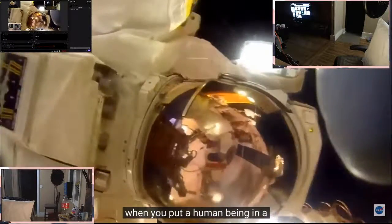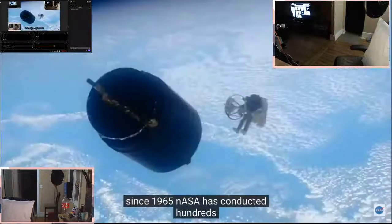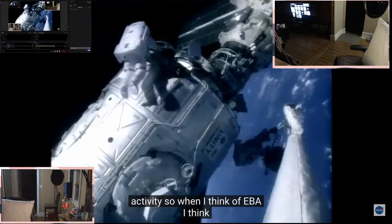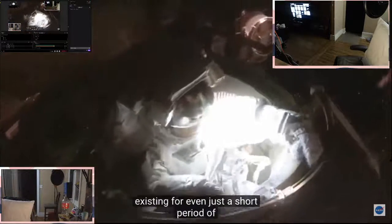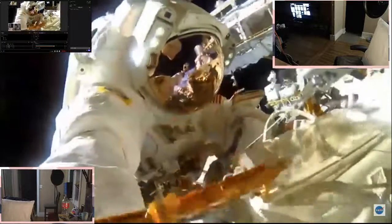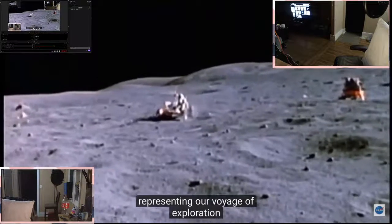When you put a human being in a spacesuit, suddenly the impossible is possible. Since 1965, NASA has conducted hundreds of EVAs, short for extravehicular activity. So when I think of EVA, I think of the symbolism of a fellow human being existing for even just a short period of time, alone and separated from nearly everything else. And I think of that symbol of that single person representing our species and representing our voyage of exploration.